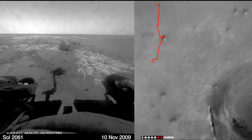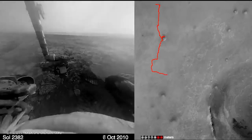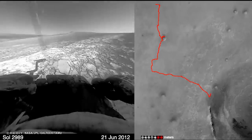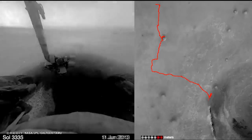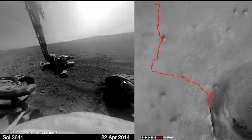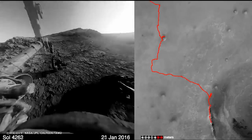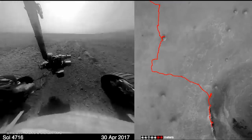In those 14 years, Oppy found dramatic evidence that Mars long ago stayed wet for extended periods of time. It showed that conditions could have been suitable for microbial life. It helped forge the way for the next generation of rovers to do new and exciting science on alien worlds.